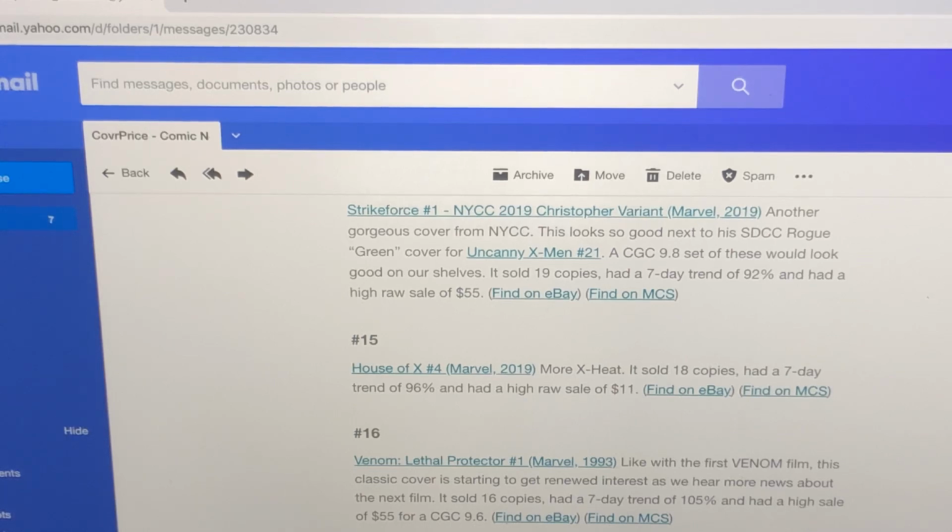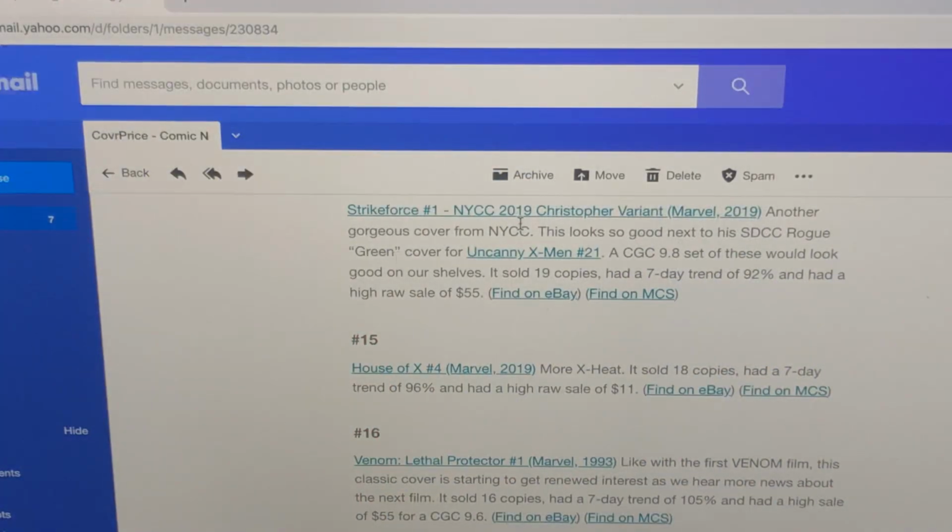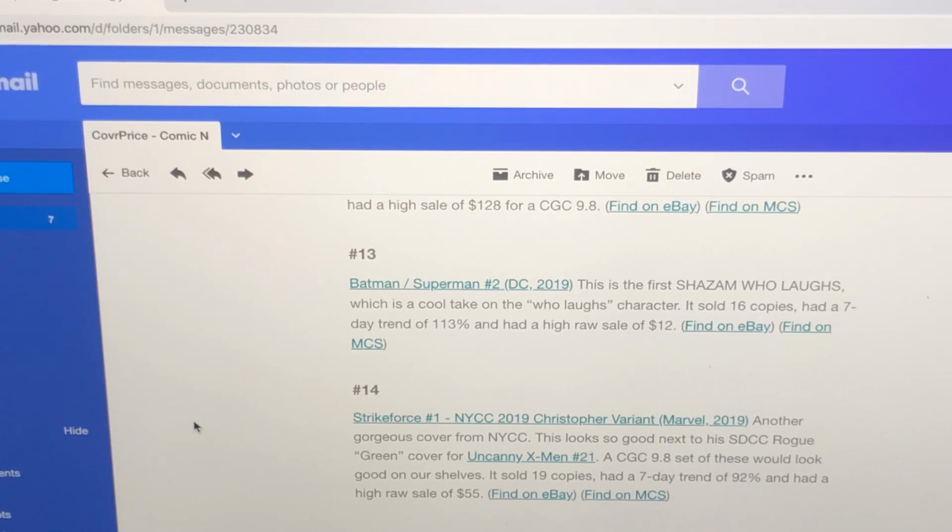Number 15, House of X number 4. 7-day trend up 96%. Raws going for about $11. Unless you've been living under a rock. Powers of X, House of X. I know, it's House of 10, Powers of 10. I like to say X, sorry. To each his own. That series has been very, very good. Hickman's revitalized the X-Men titles. And I heard X-Men number 1 was decent, but I haven't read it yet. I should be getting it in the next week. I do monthly ordering, so that's why I don't do a lot of comic book reviews, because I'm usually late in getting the books anyways.